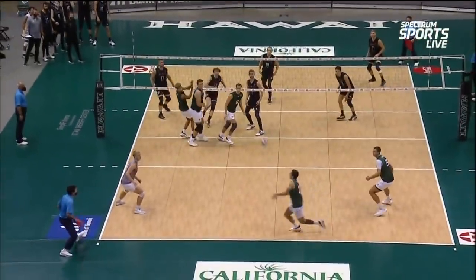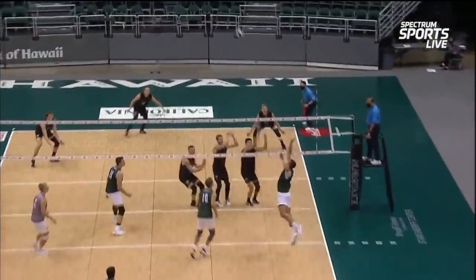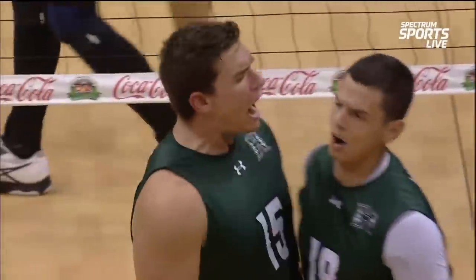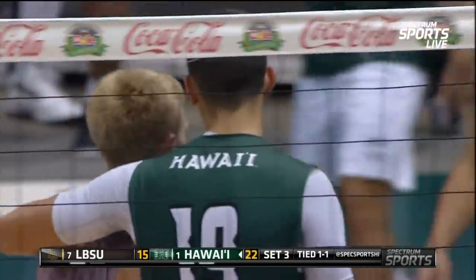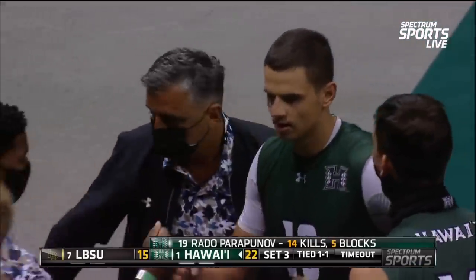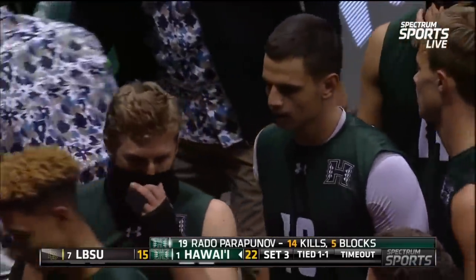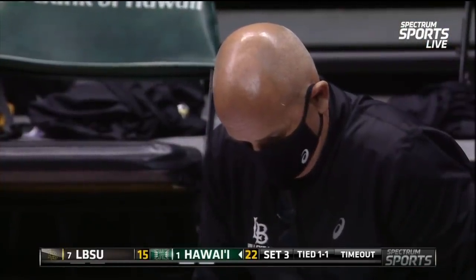Some great defense. Hawk is playing middle back, brings that ball back into play. Worsley hand setting. Guess who? Rado Rocket Parapunov terminating that ball. And a timeout, Long Beach State, as Hawai'i has created a bit of a comfortable distance here in this third set, if you can call any lead with programs of this nature a comfortable one.